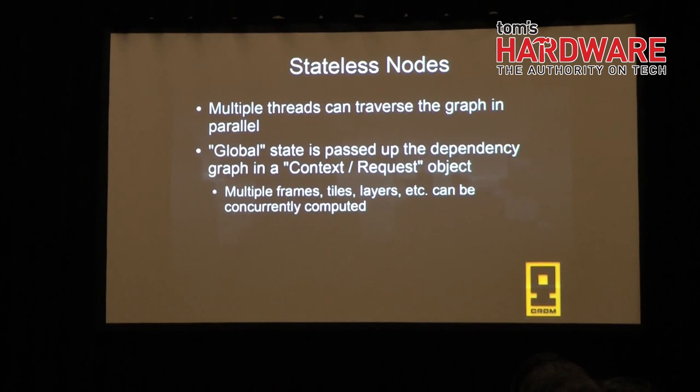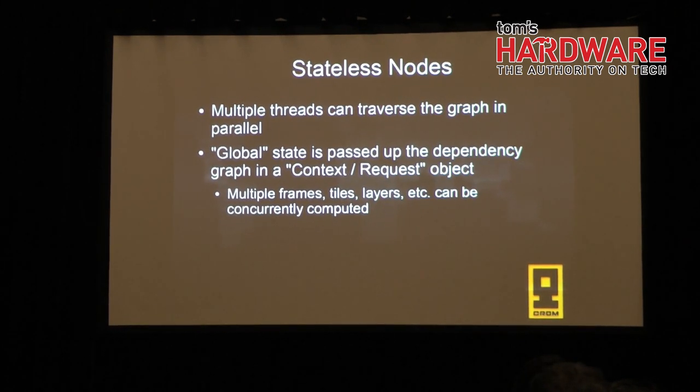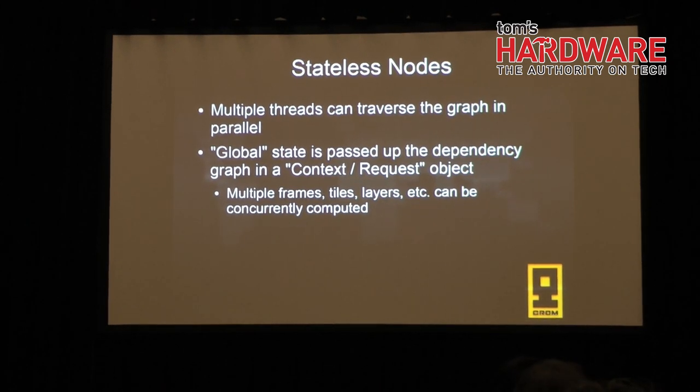Like I said, our nodes are stateless. Because it's stateless, it's basically a functional programming language at that point. So it's a lot easier to have multiple threads traverse the dependency graph in parallel. Now, you want things like global state, but global state is evil in terms of parallel programming. So instead of global state, we have these things called contexts. They live within each thread, and you can think of these contexts as request objects.